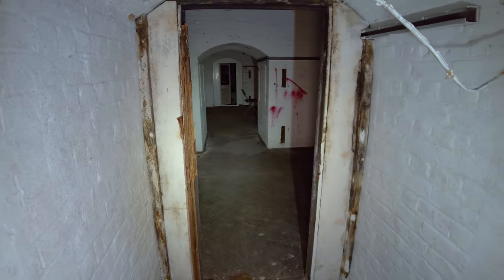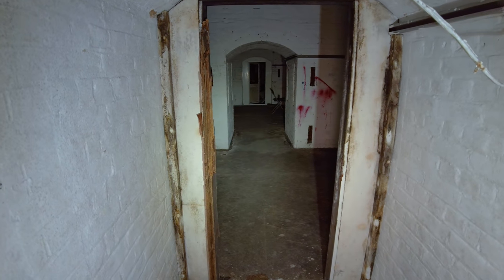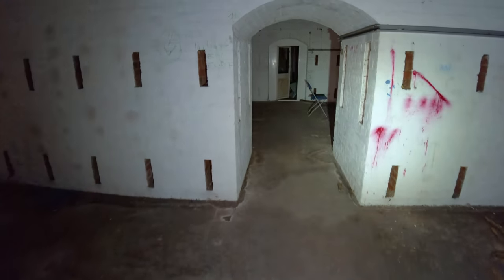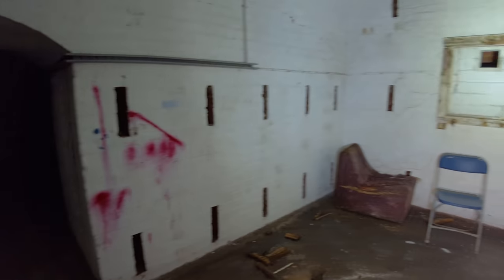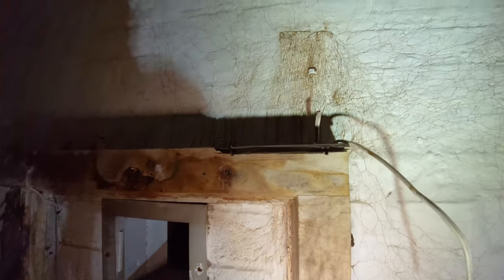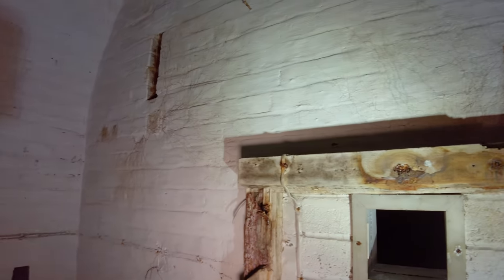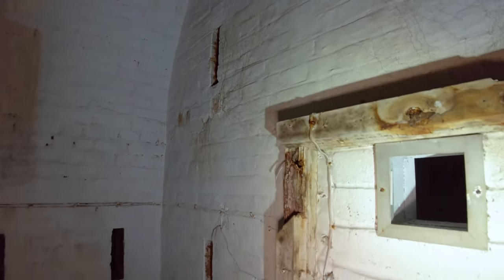So, it's an old chair. Wow, look at that for a view. It's a bunker view. Yeah. Oh, we've got some growth coming in over here, look. Life is trying to establish a stronghold. Hmm. Wonder if there would have been a blanking plate over that.